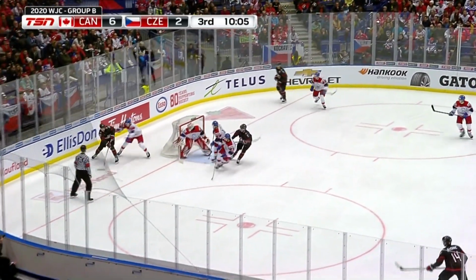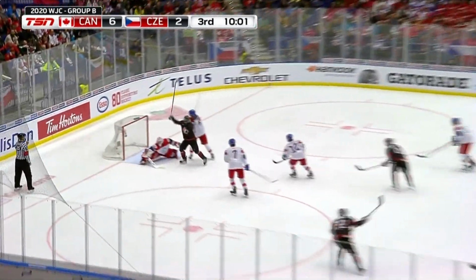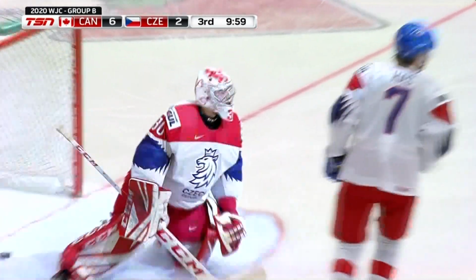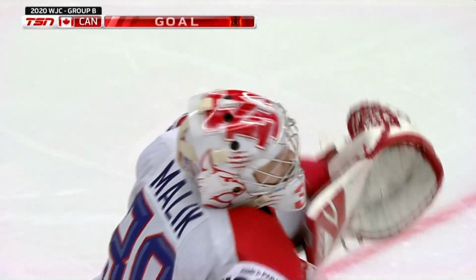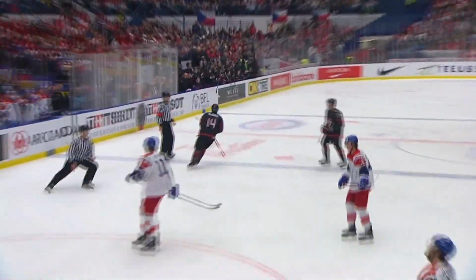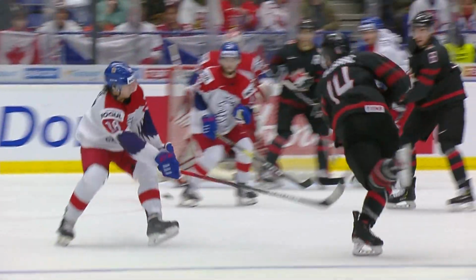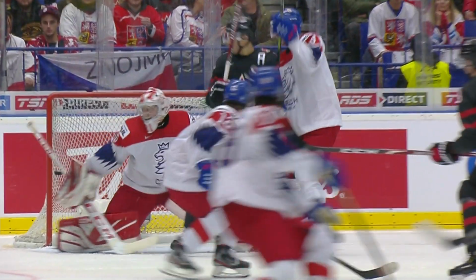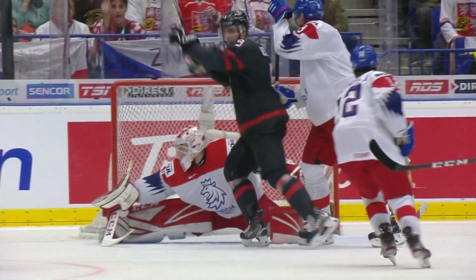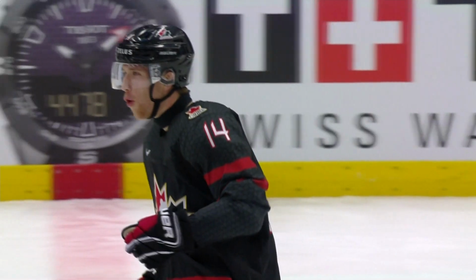Cousins works that back to McIsaac. Jared McIsaac along, wrist shot, scores! McIsaac puts it through, and Canada leads 7-2. Shows some good mobility getting to the middle, and then his wrister beats Malik on the blocker side. 3 straight Canada goals, all seeing eye shot. After a 4-2 lead, McIsaac has made it 7-2.